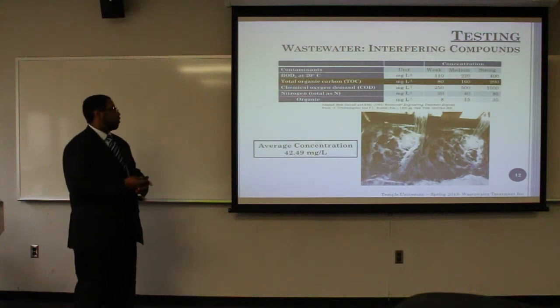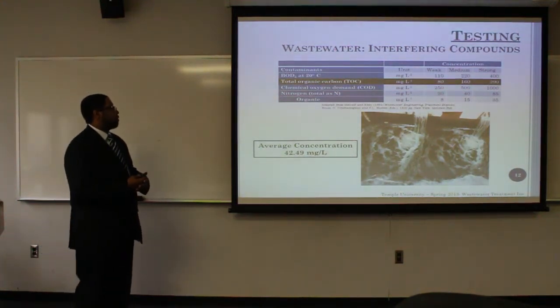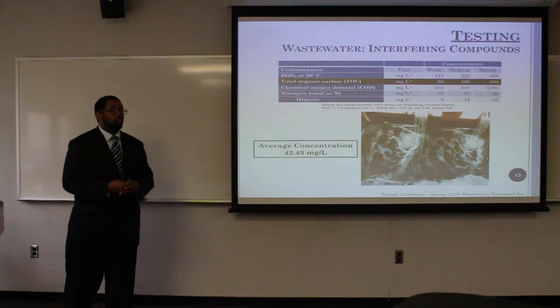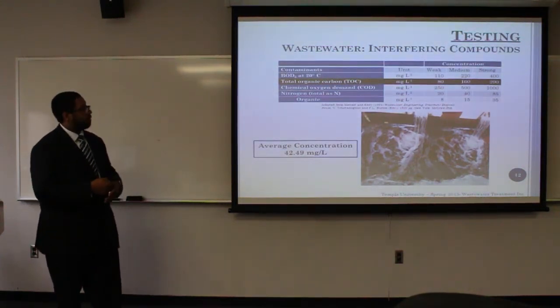However, after performing total organic carbon testing, we see that our average concentration was only 42.4 milligrams per liter. This means that after secondary treatment at this plant, our wastewater effluent, which is the effluent to our system, is actually relatively clean for wastewater standards.